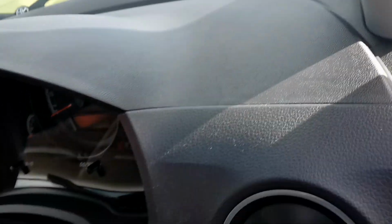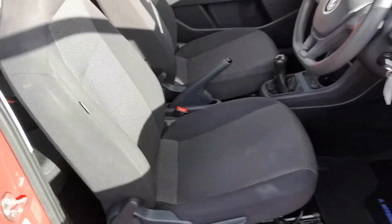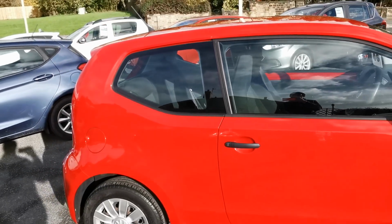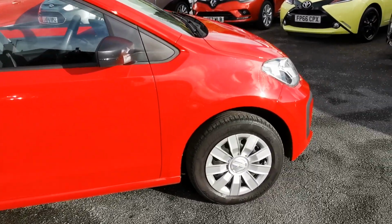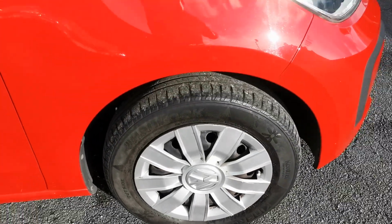Moving on, back outside the car again. Driver's side front wheel.